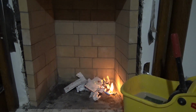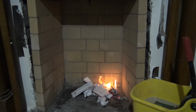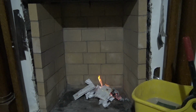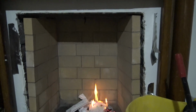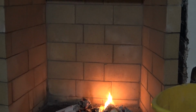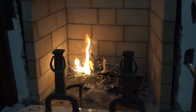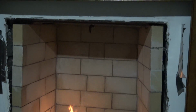Okay, just testing out the fireplace to see if the smoke's actually going to stay out of the house. So you really can't see it, but so far it looks like all the smoke's going out. All right, so having the first fire, the real fire with wood and branches, not just paper.